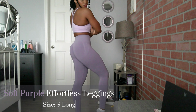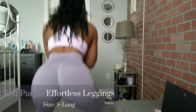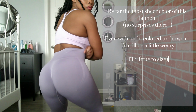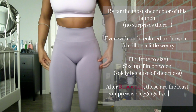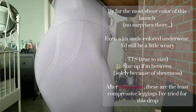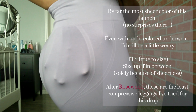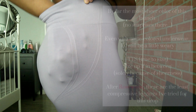Moving on to Soft Purple, we have these Soft Purple Effortless leggings. Okay, I'm just gonna hold my hand up and say that I talk a lot about purple, and this is one of those colors that I talk about. When I initially saw this tease, I thought, okay, another light purple. Like, do we really need another one? But this one is very different to a lot of the purples that we've seen. It's definitely the most similar to Wisteria Purple, so I would say you don't need both of them. But if you want a more neutral purple, Soft Purple is that color.